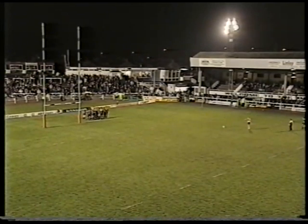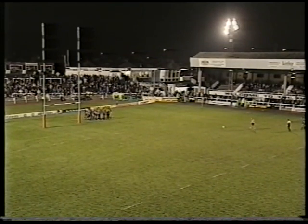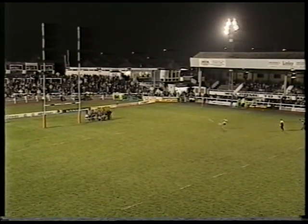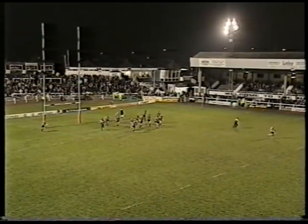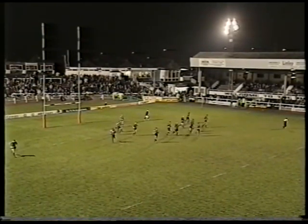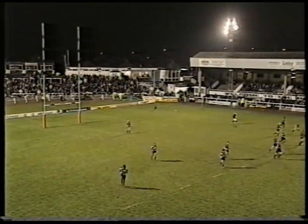drove the ball up well, spread it out well under a lot of pressure. Even though they still have that slender two-point lead. But it was Perolini that came up with it, juggled it, went over. Turned out of the tackles, Golding converts it. Another 6 points for the Saints, and I think that could be the match winner, Steve.